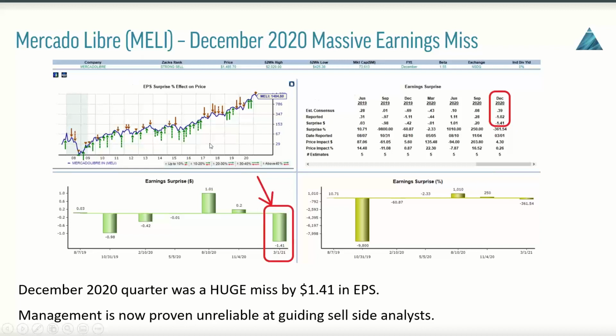And we've got all the surprise charts. These are available in advisor tools as well as the research system. And I've just got some of the areas here highlighted so that you can see the magnitude of this. But what I want everybody to see from an investor perspective, when you're investing in these high flying growth names, when you get a trend in earnings surprise, it's really important to look at it, because what it's telling you is it's telling you management's ability to effectively guide the sell side analysts, right?